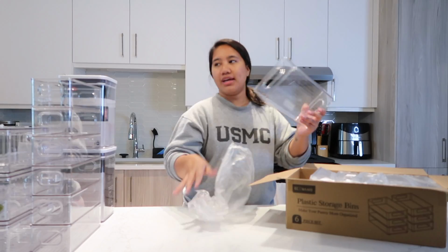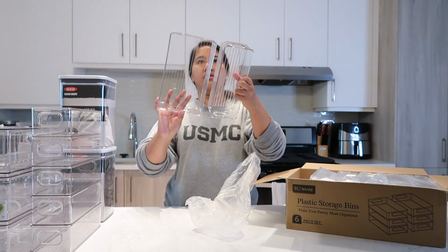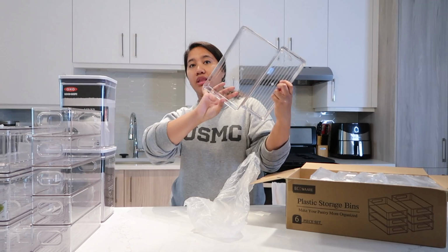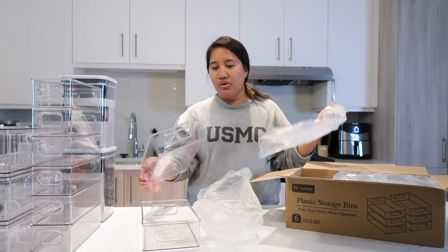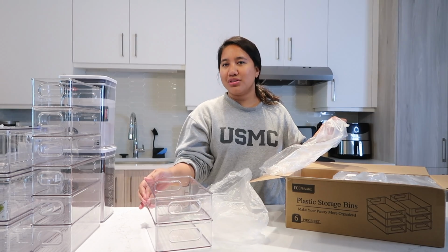Yes, these are the same. If you end up getting them, they're the same in length, so at least those will match. These were like 6 for $20-$25. But that is all I got. As if that wasn't a lot.